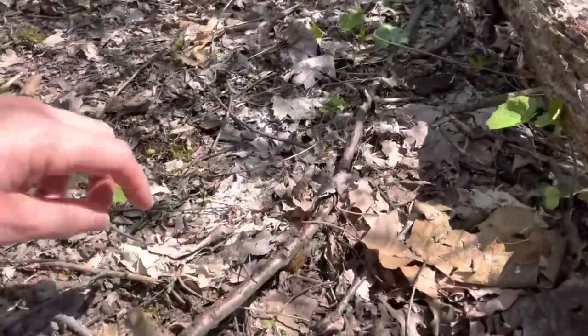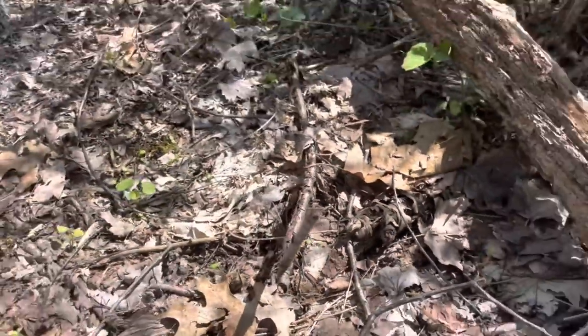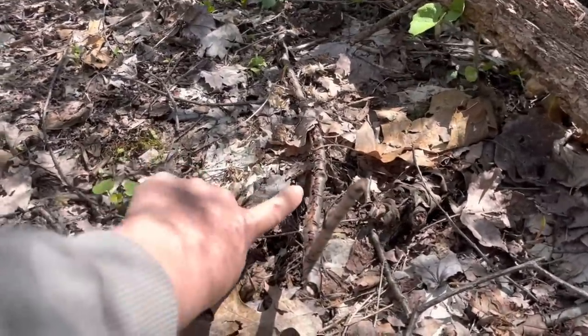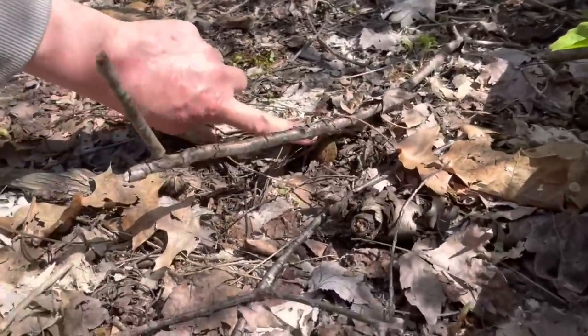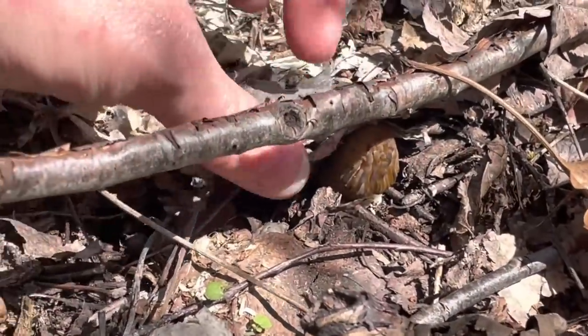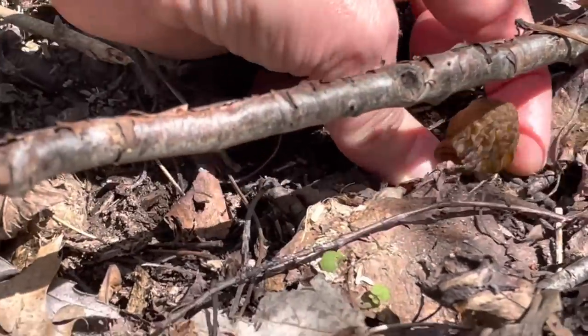All right. Finally found this. So I was looking at it from this angle, couldn't see it at all. It's right under here. My brother was looking from this angle, and so he could see it. It's just a tiny one, but we're gonna go ahead and get it.